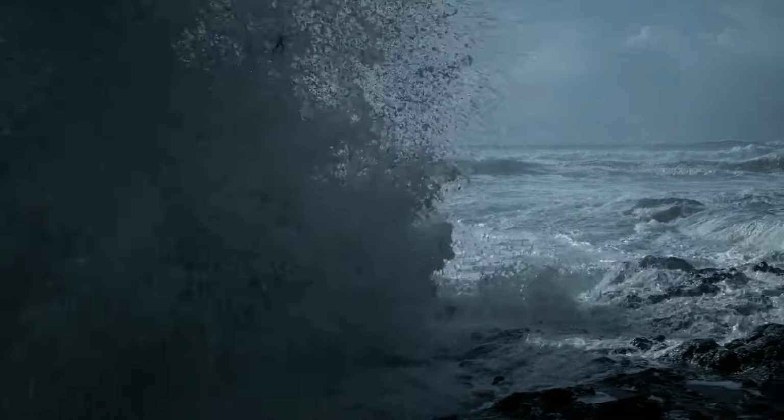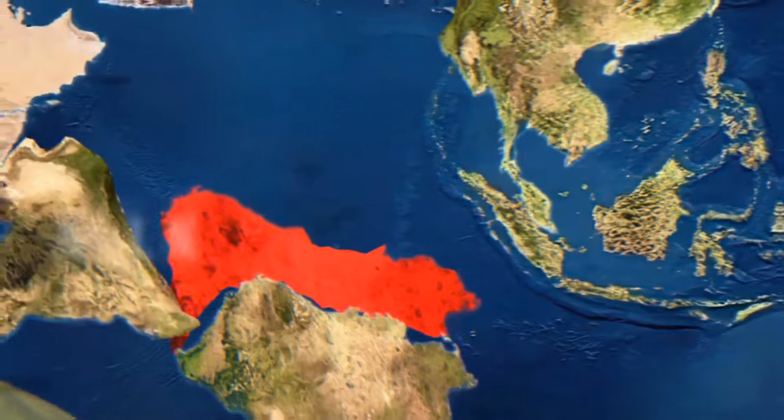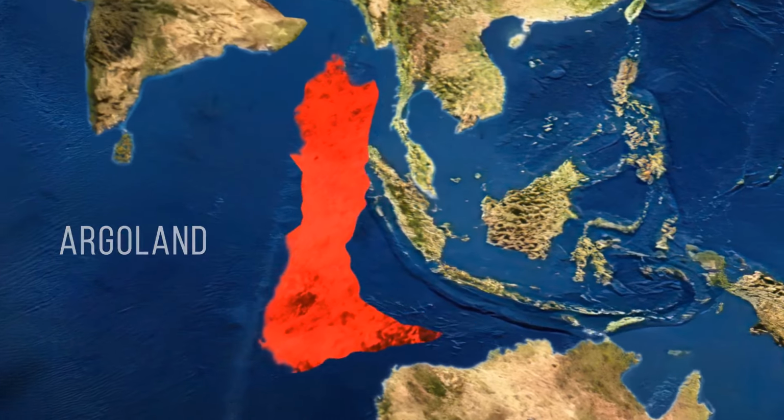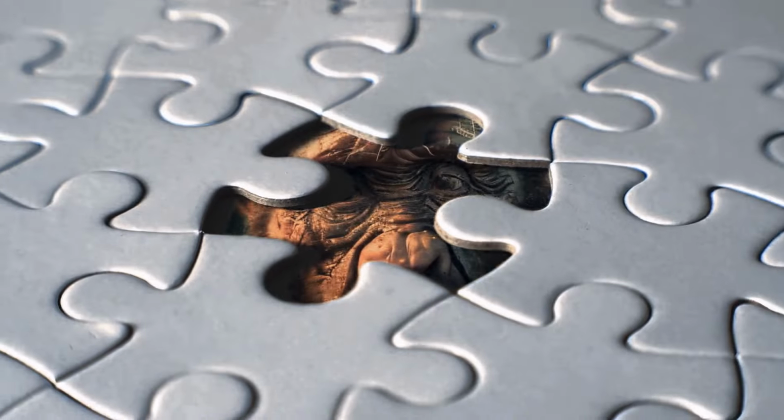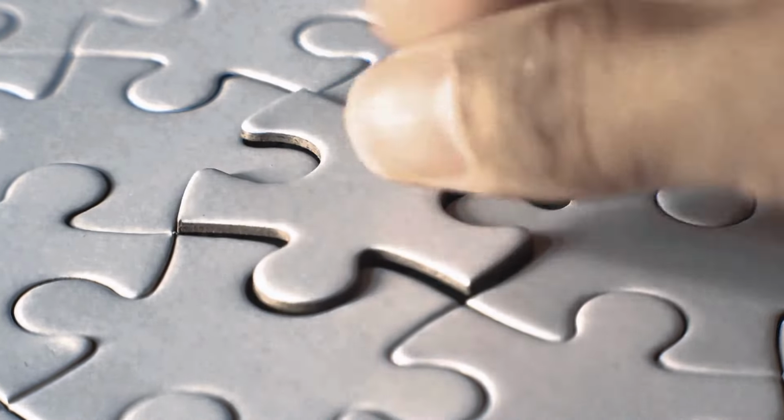Surprise! There's more than 7 continents on our planet. Argoland, a hidden continent, may help us understand how our planet will look in the future. To find out how it hid from us and what secrets it holds, well, you'll just have to keep watching.